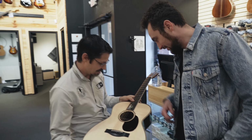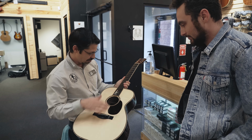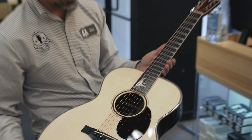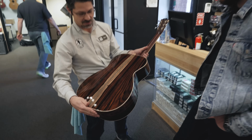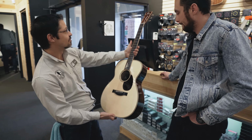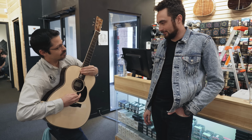That's cool. Isn't that sweet? That's cool. Yeah, I designed that. It's the only one. I thought it'd be cool, you know, and it turned out so good. But this is an OM, and it's fairly traditional. Cocobolo. Wow. That's a beautiful piece of wood. And this is an Adirondack top as well. So, yeah, very cool guitar. Too bad you don't have frets up here, you can't play. Oh yeah, you can, you do a slide thing.